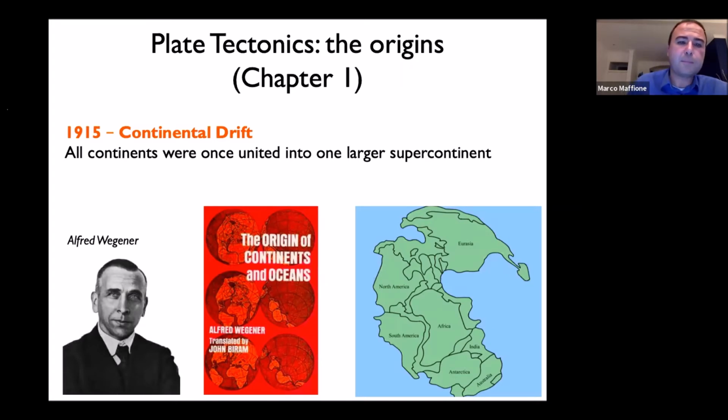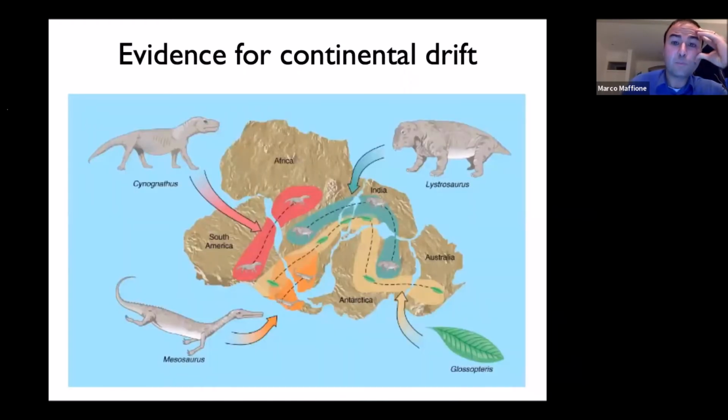Now, if you think about 1915, we didn't know much about how our planet was working. So we saw mountains, we saw flat areas, high relief areas, deep valleys, oceans, but we didn't know how all this formed. So these guys started to mention that continents can actually move around. And you can imagine probably 90% of people thinking that this guy was just crazy. And they started to propose alternative explanations.